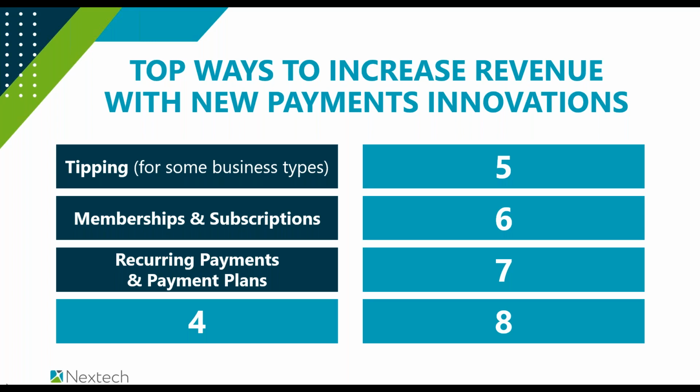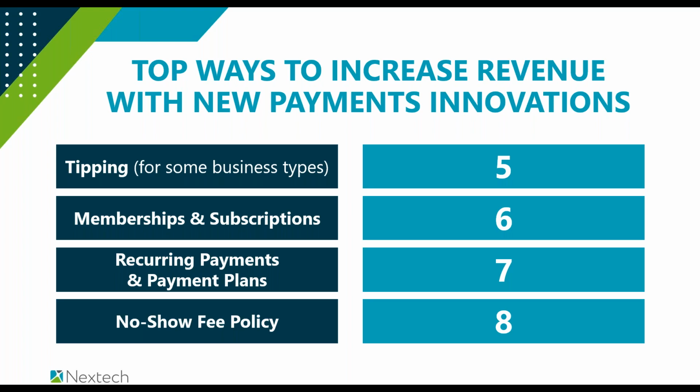Number four, a no-show fee policy. This policy can, of course, be very beneficial financially, but can also be extremely difficult to execute if you don't have the patient's card information before check-in, especially for new patients. Being able to leverage card on file technology is necessary to make these policies a success.